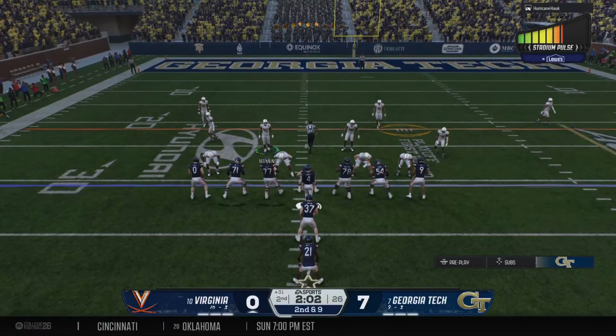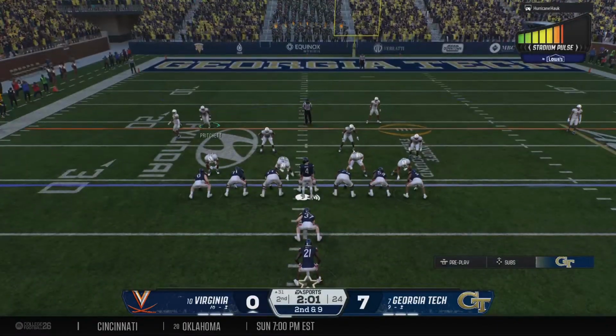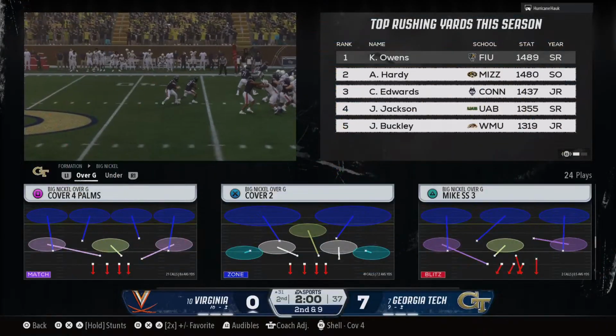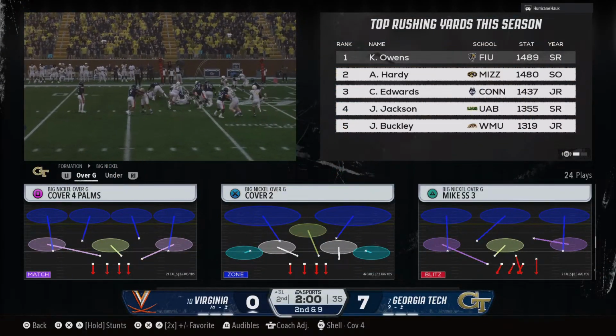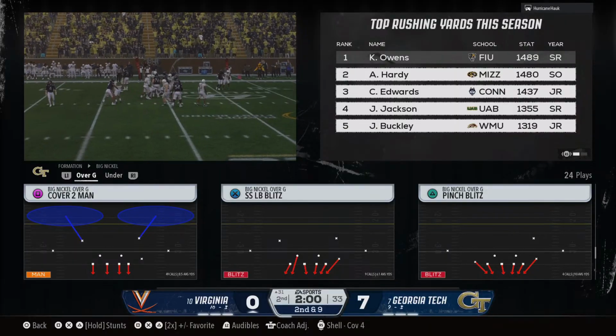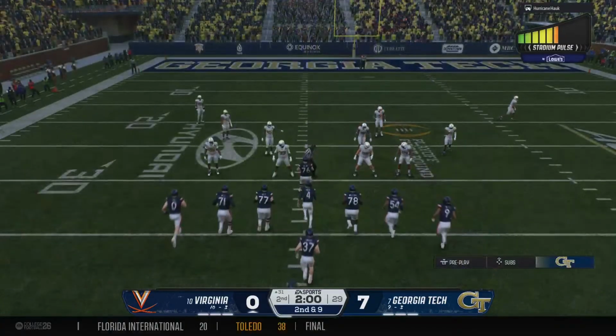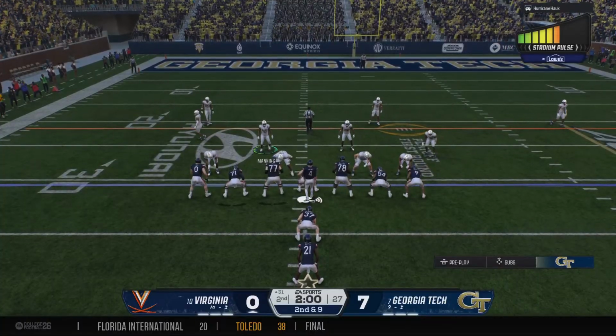Second down after that run on the previous play. It's the 2-minute timeout of what's been a really competitive game so far. Let's see if the offense can take the lead before the break. Now it's second down here.